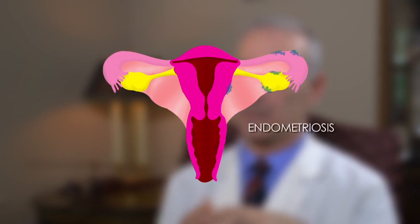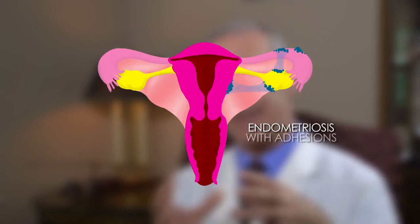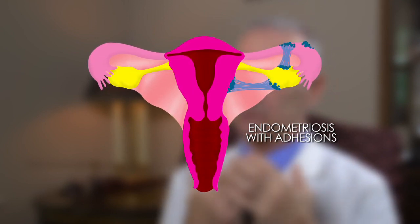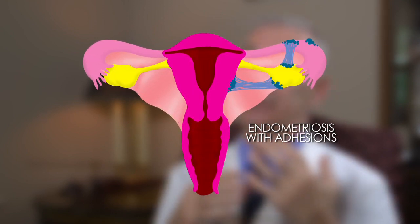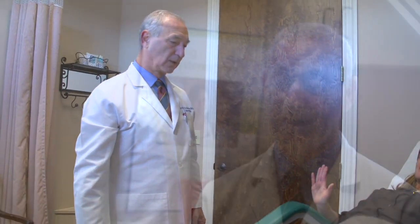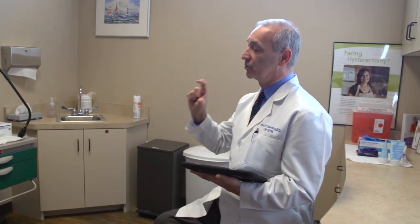Adhesions are the normal healing process of our body. If you get cut anywhere on your body, you develop scar tissue. You develop that same scar tissue on the inside of your abdomen, but what can happen then is that scar tissue can cause organs to stick to each other. So the ovaries can be stuck to the pelvic sidewall or stuck to the uterus. The bowel can be stuck to the back of the uterus. All of this can contribute to some of the pain that women experience, especially with infections or endometriosis.